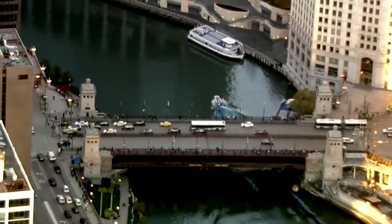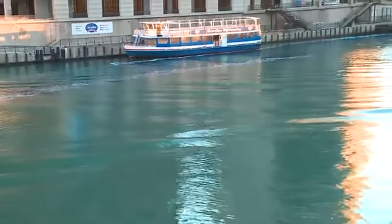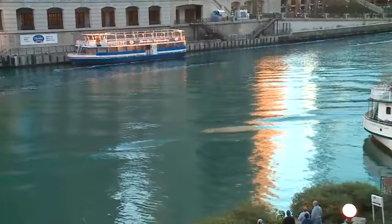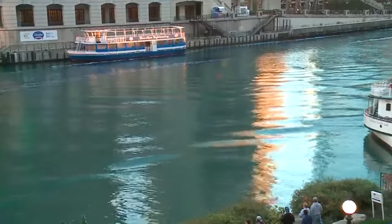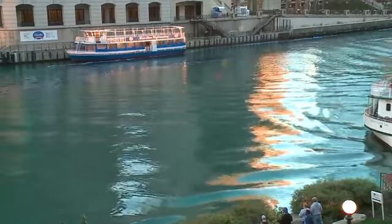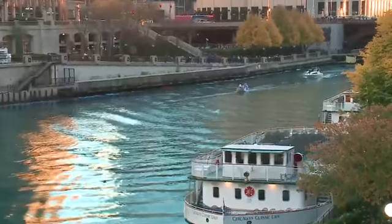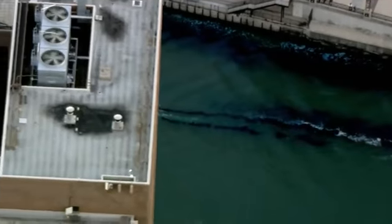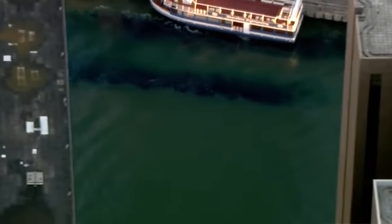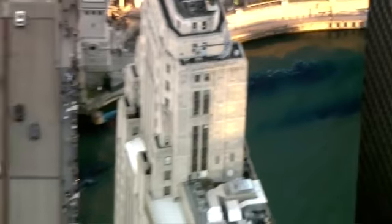This is not an instantaneous process. Probably takes a little bit of time before the full effect of turning the river blue. We'll follow the boats here. We've got to fly south here and see it come over Wabash pretty soon and eventually State Street and working their way west over towards the Merchandise Mart area.